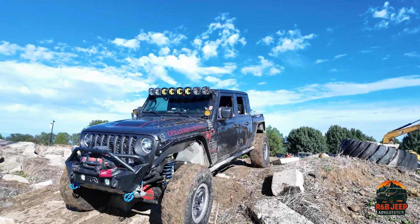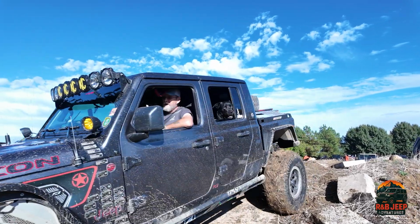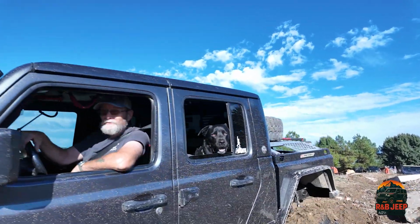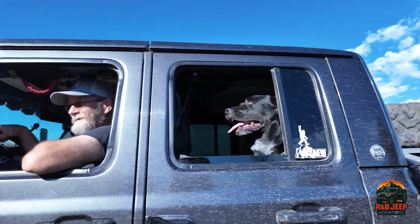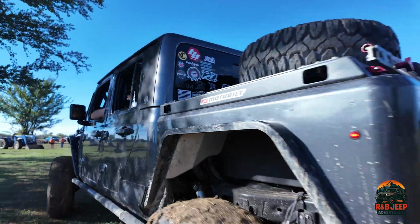And then obviously you get the Jeeps with their dogs in the back, and that's what me and my wife like the most. Very cool when you see a fun, happy dog in the back seat, just enjoying himself with the owner driving. Not a care in the world.